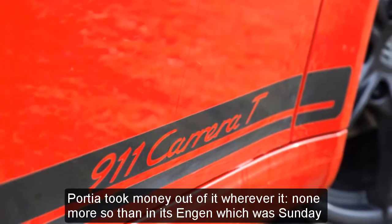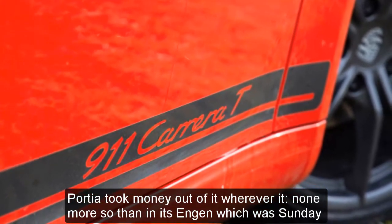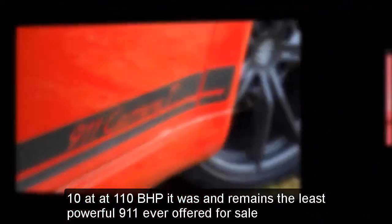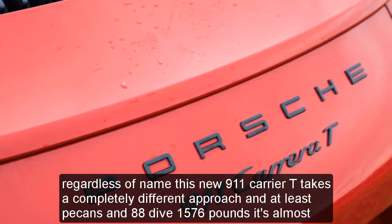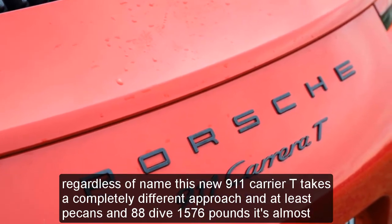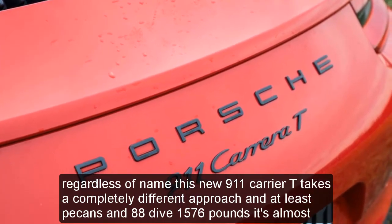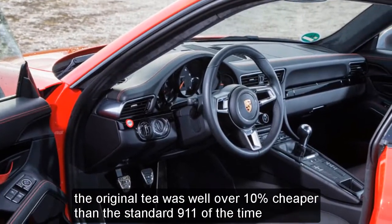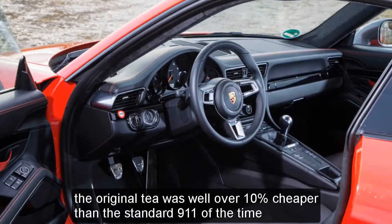Porsche took money out of it wherever it could, none more so than in its engine, which was so detuned that, at 110 bhp, it was and remains the least powerful 911 ever offered for sale. Regardless of name, this new 911 Carrera T takes a completely different approach, not least because, at £85,576, it's almost 10% more expensive than the Carrera Coupe on which it's based. The original T was well over 10% cheaper than the standard 911 of the time.